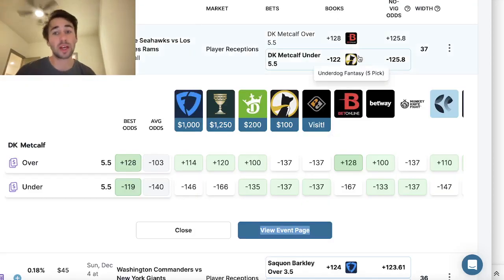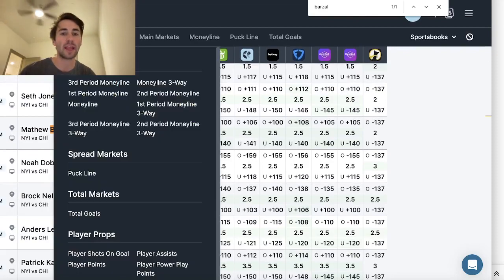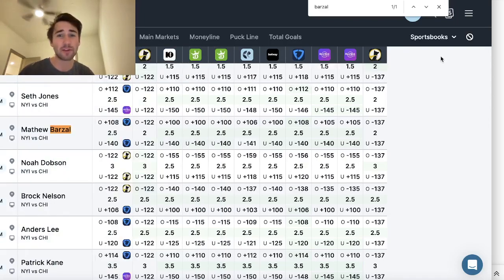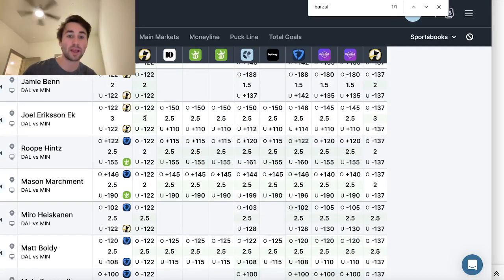What the EV tool does is different from the screen. The whole point of the screen is to look at one market, in this case NHL player shots on goal, but you can look at any market across every sportsbook posting odds very quickly. Again, I scan the screen and look for big discrepancies. Here it's Mason Marchment, whose over/under shots on goal is 2 on Underdog. All the sportsbooks are at 2.5. But again, I'm not super interested in playing it because the under 2.5 is heavily juiced.